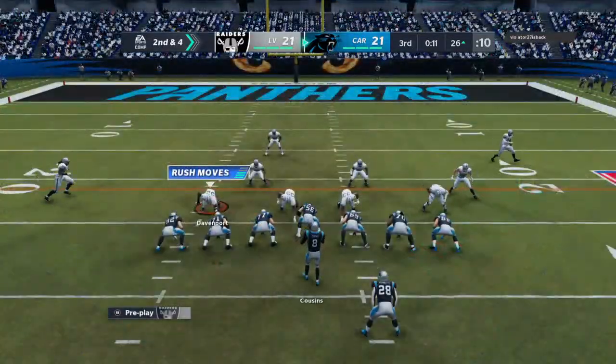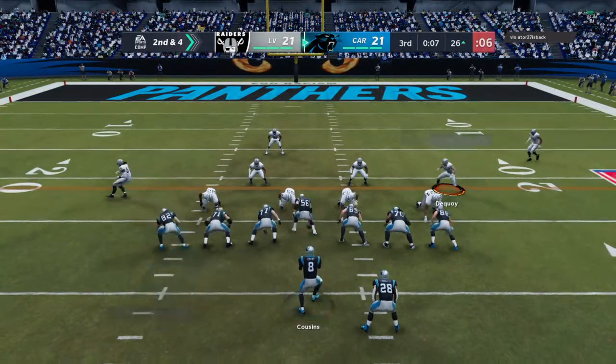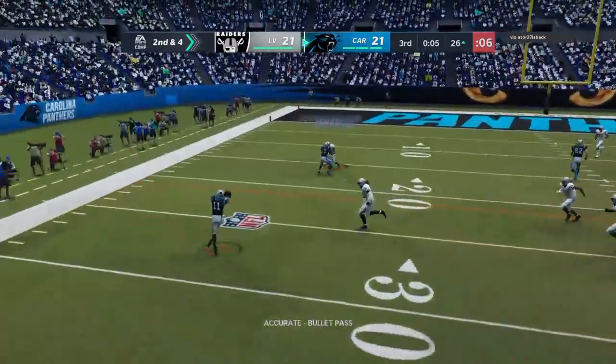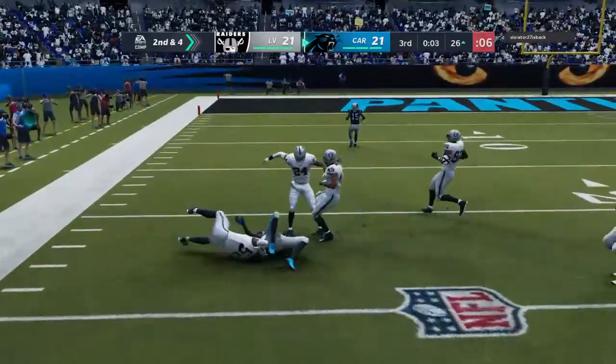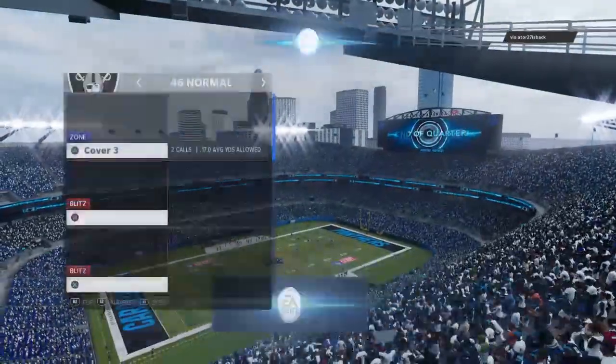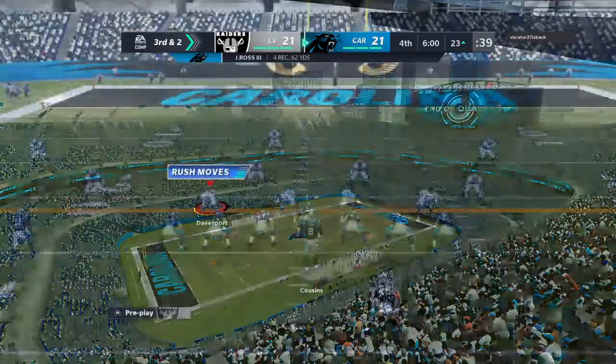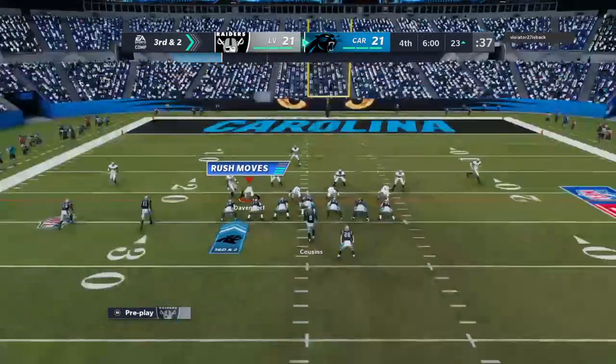The last run got 6, now 2nd and 4. Cousins gets this one out wide quickly. That throw good for only a couple. It brings up 3rd down. The goal of a wide receiver screen is get enough blockers in front to create a wall and let him pick his spot to run the football.